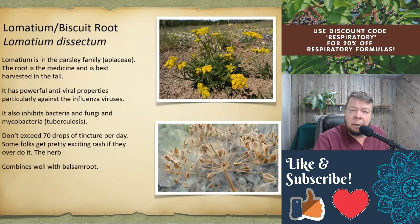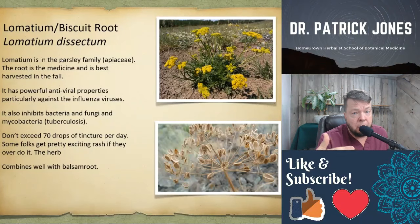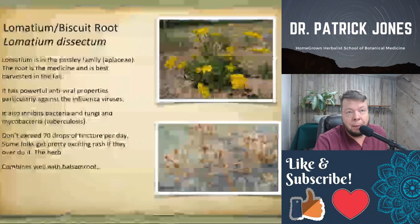Some people will get a little bit of a rash from taking this. They call it the lomatium rash. Whenever something has a name, it means it probably happens often enough that people have noticed. It's not a big deal. It's itchy like crazy, but it's not super common. If you immediately stop taking the lomatium, that rash will be gone in about 7 days. If you continue taking it, it'll be about a week before that rash is gone. So you can do it either way. But anyway, the root is the medicine, and it's a really good plant. It combines really well, by the way, with balsam root, which we'll talk about in a minute. But really a neat plant.